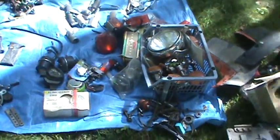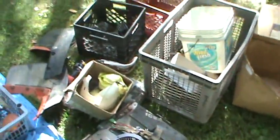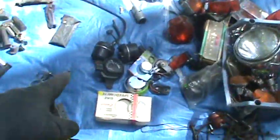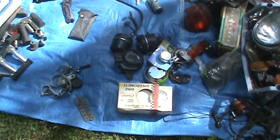Then on the tarp, this is all the aftermath. I'll probably use the totes for something, but everything else there is just crap. So we have our light section, gauges and horns. Why gauges and horns went together, I don't know. They'd look cute, I thought.